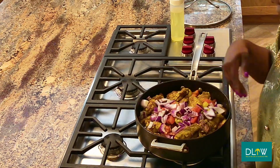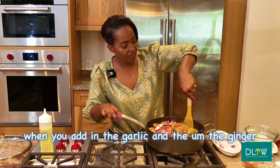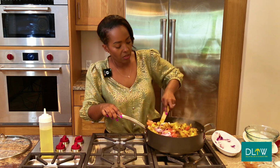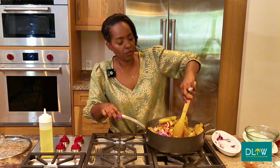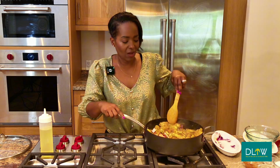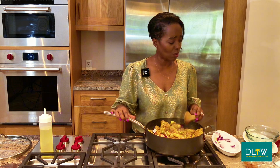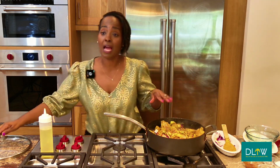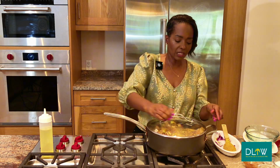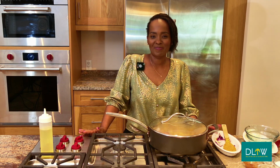Now you can add the onions in before if you want, when you add in the garlic and the ginger. Whenever you add it in, it's good, as long as you add it. That's what's very important. Now look at how nice, I wish that you could smell this. This smells so good. And this is where we're gonna put the top on it for just a little while. And I'm gonna let that just kind of simmer down on the low heat for about 15 minutes or so.